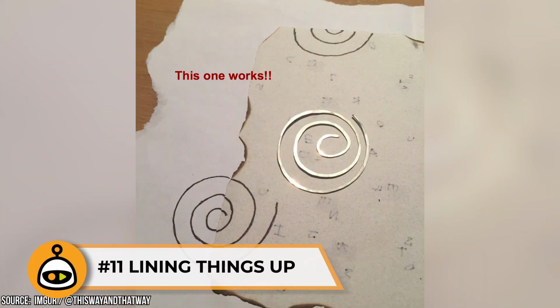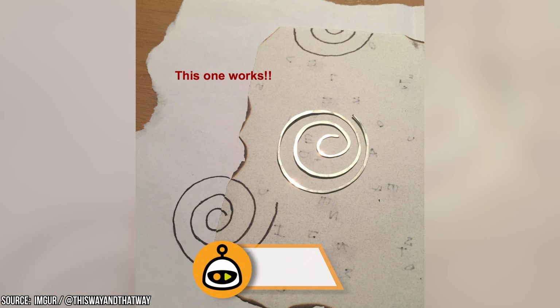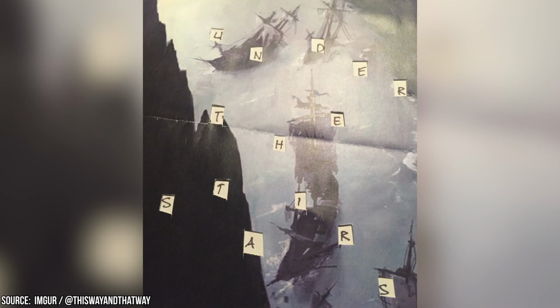Lining things up. It took a few minutes, but finally the boy and his father managed to get the picture lined up correctly. The words in the squares actually spelled something. It read, "Under the stairs." The boy was confused since he had already looked under the stairs, but the map said to go back, and the little boy wanted to go back.